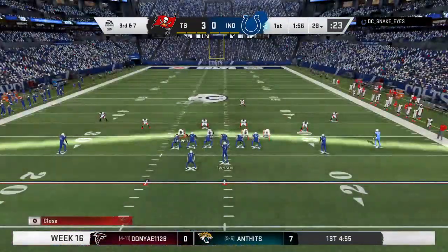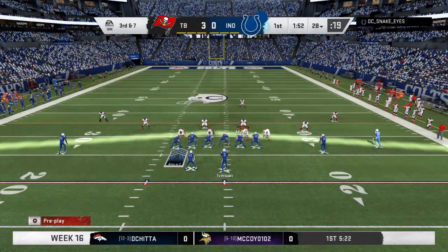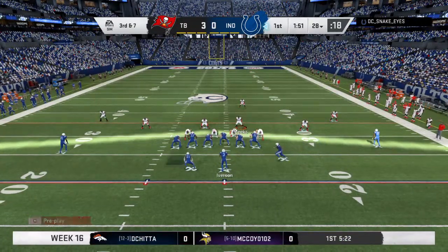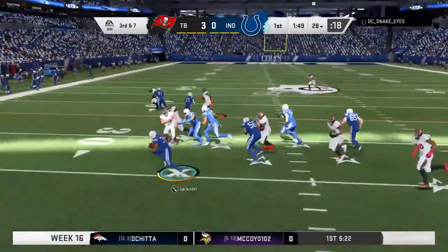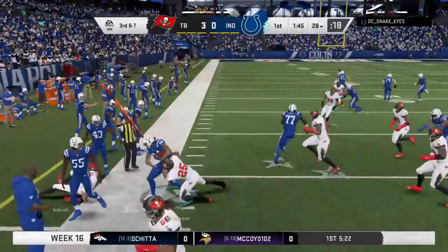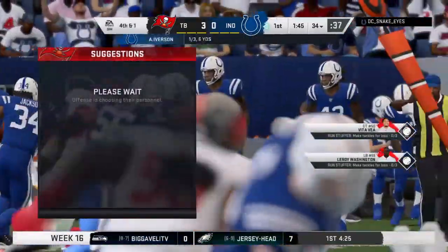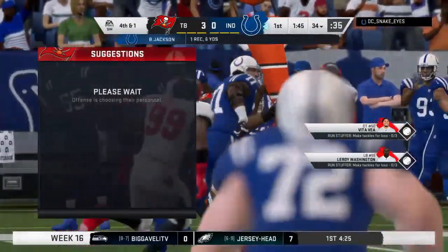Here we go. Set. Watch out. Shelling through the defense. It's a pickup of 6, but it's not going to be enough. And the punt team's going to be summoned on 4th down.